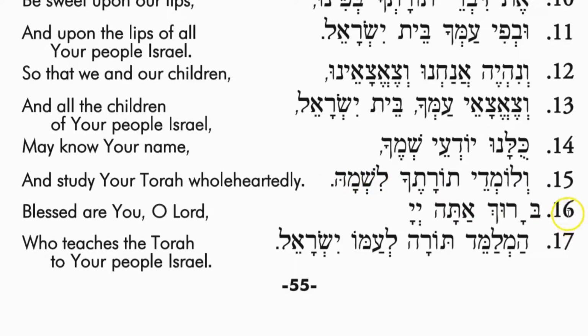And then we say, 16. Baruch Ata Adonai, blessed are you, Lord, Hamelamed Torah La'amo Yisrael, who has taught Torah to his people, Israel. And that's the closing blessing. And of course, again, if you hear somebody say this blessing, you would answer Amen. It's an interesting idea here that we learn Torah Lishma, for its own sake.